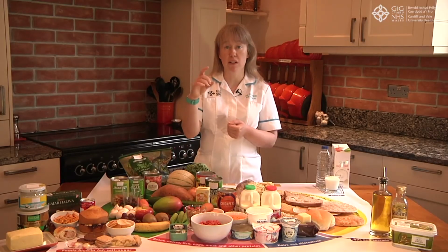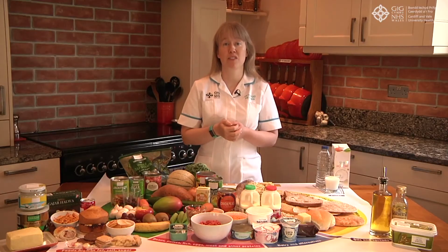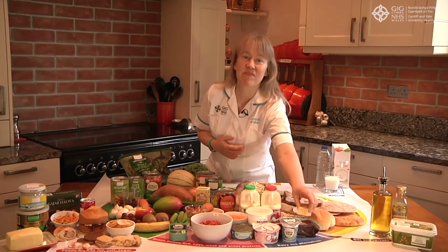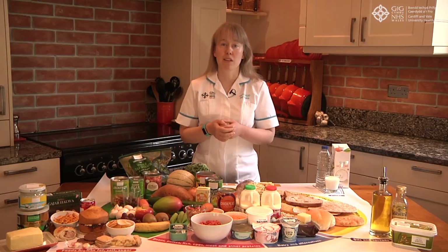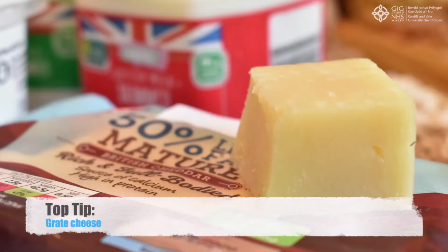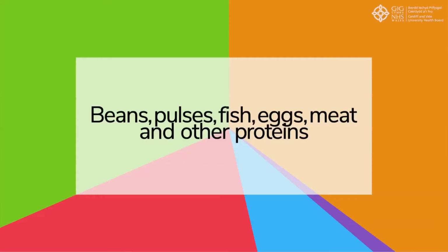We need to eat 3 portions of dairy foods per day, which would be equivalent to 1/3 of a pint of milk, 125 grams of yoghurt or a small matchbox size of cheese. Be careful with cheese because it can be easy to eat and you can end up eating more than you planned, especially if you're slicing it. A useful tip is to grate your cheese rather than slice it because you will use less and it will go further.